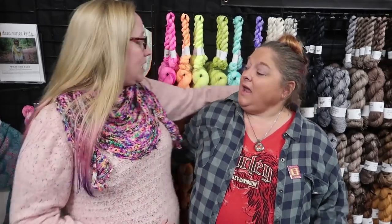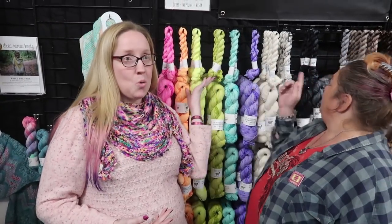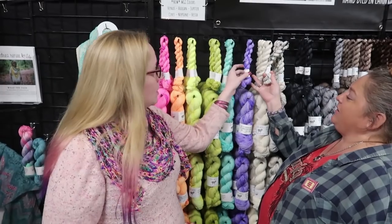She came all the way up to hang out and go to the festival, and you got some yarn here. Yes. She got some of these. I got these and this color. Yeah. So this one must be popular.